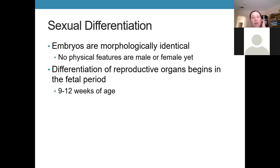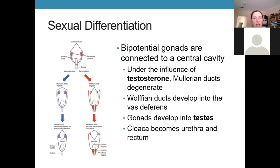And it's not until about 9 weeks of age that we can actually start telling the difference between male and female reproductive organs, because up until that point, they are identical. So in that third month of life, that's that 9 to 12 weeks, basically the presence or absence of testosterone is going to determine which reproductive organs actually get developed. So up until that point, we're calling them bipotential gonads because they can become male or female gonads.